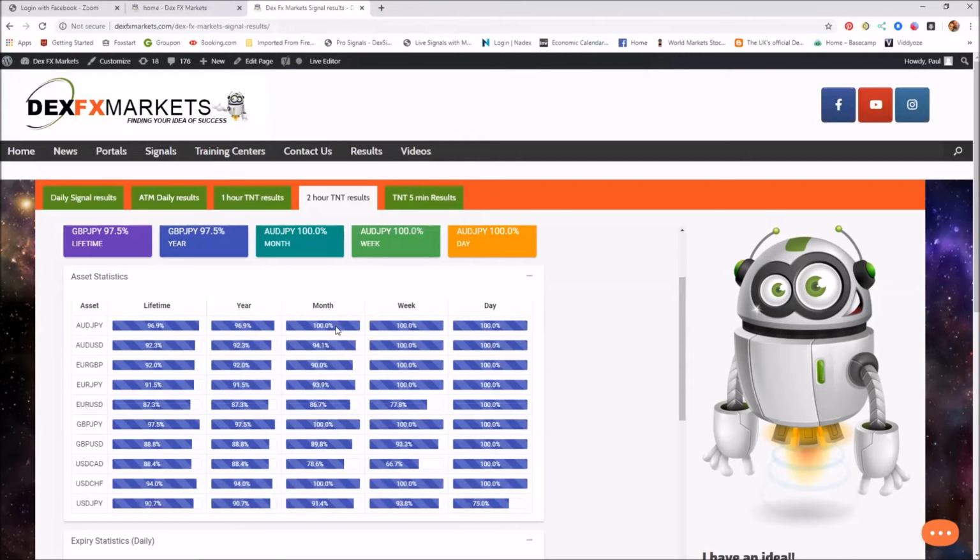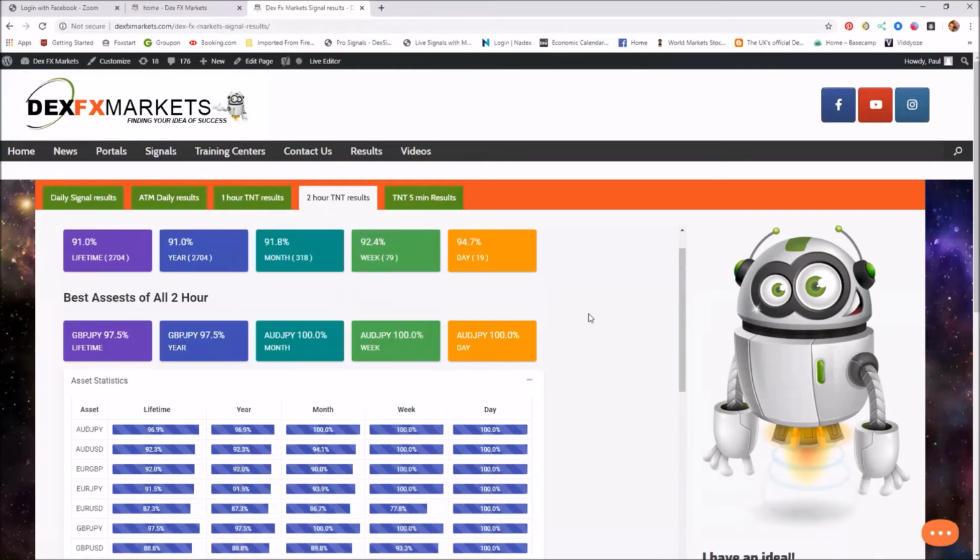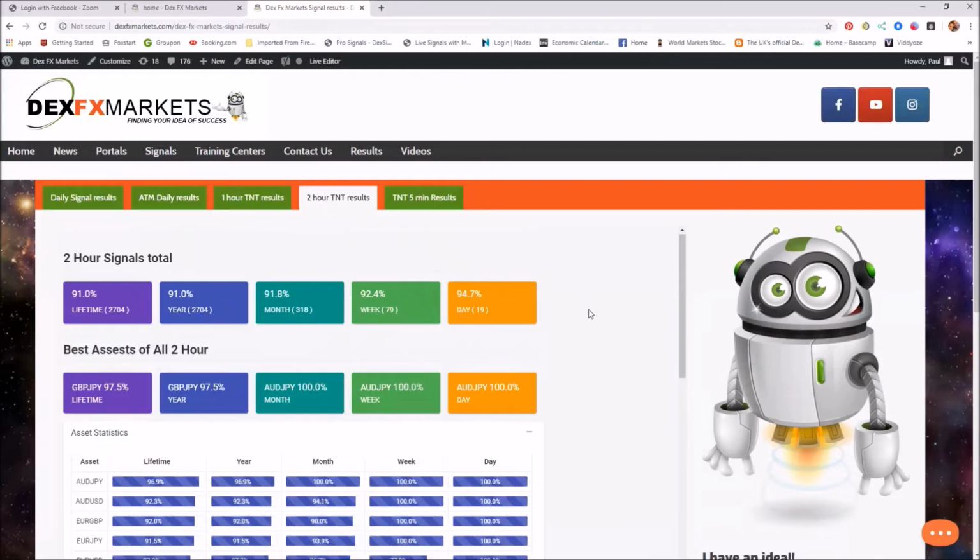Okay, and for the last 30 days, obviously the lowest statistic again is the USD CAD, but it's catching up compared to yesterday. Now, just checking, that is the lowest statistic. Yes, it is. Okay, so again, a superb 30 days so far. Well, it's not so far because it is in 30-day blocks.